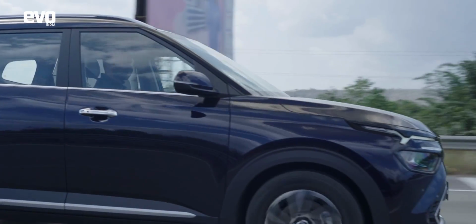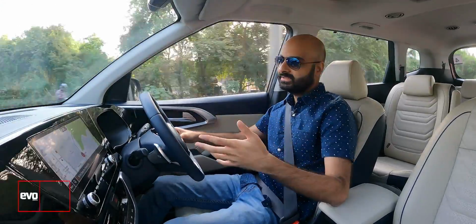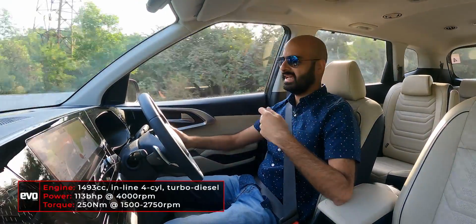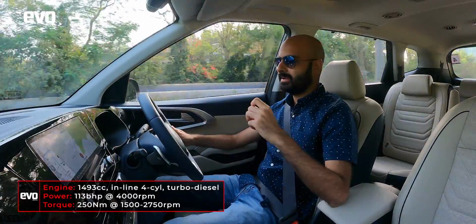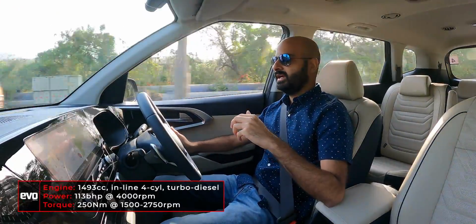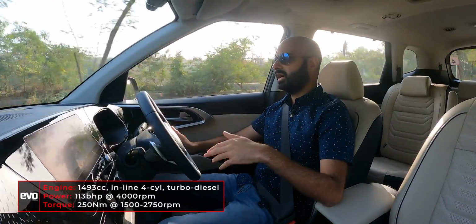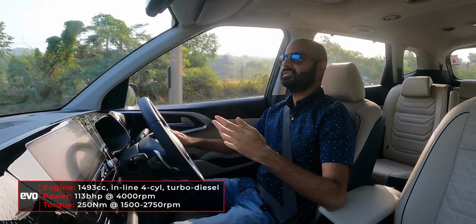The other engine that I have driven off the Carens is the diesel. And the diesel, well, it doesn't feel as punchy as the turbo petrol. It doesn't feel as sharp, as responsive. It's a little more dull, and that's because its outputs are lower. But honestly, it feels more than adequate.